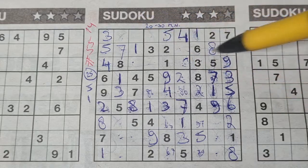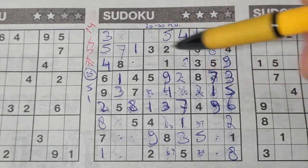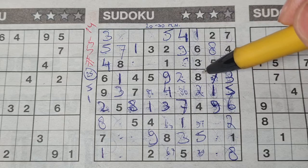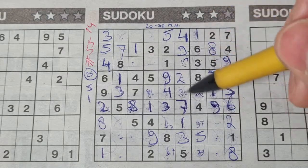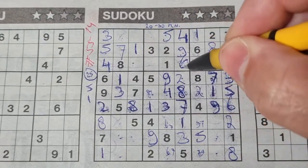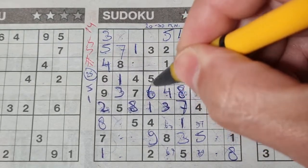1 box left in the second row for number the 1, the 2, 3, the 4, the 5, the 6, the 7, the 8, the 9 is missing. 2 missing numbers in this column for numbers 8 and the 6. We have an 8 in this row. No 8 there. 8 should be here. And the 6 goes there. 1 box left in this big square for number 6.